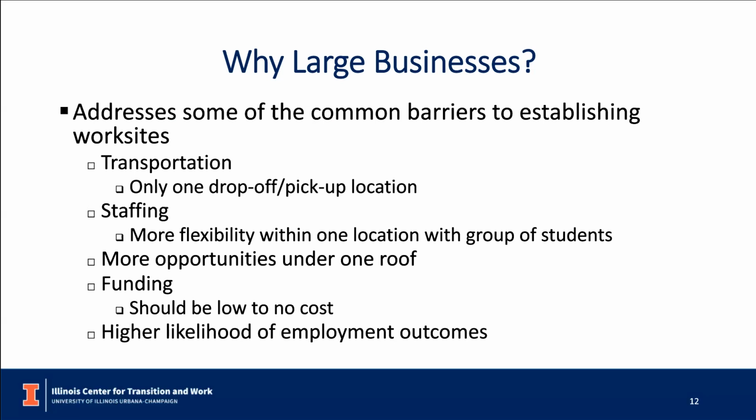Ideally, this should be a pretty low to no cost thing. So if money is an issue where you are and figuring out how to create opportunities, one drop off, one location, one group of staff in one space should really eliminate a lot of the cost barriers that tend to come up. And larger businesses have larger opportunities. There's more likely going to be potential jobs within those, or they might be training more transferable skills to other environments and other larger businesses. So we're yielding potentially a higher likelihood of future employment following internships.